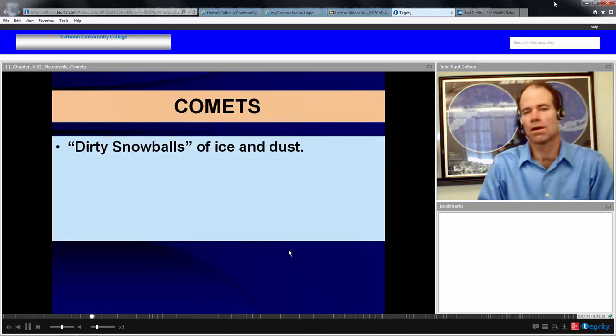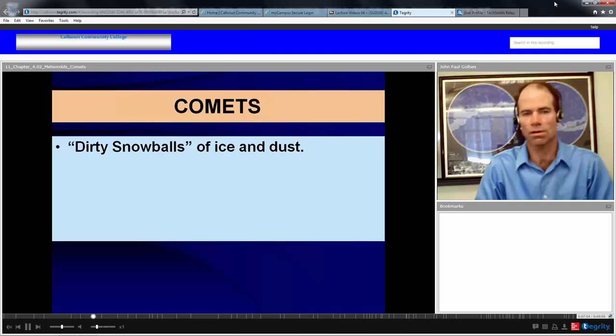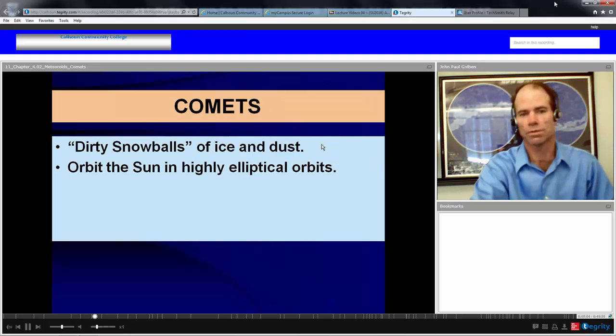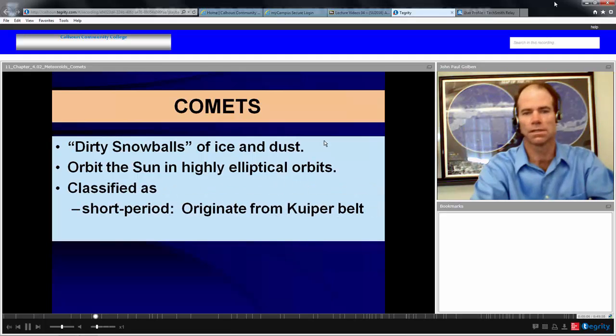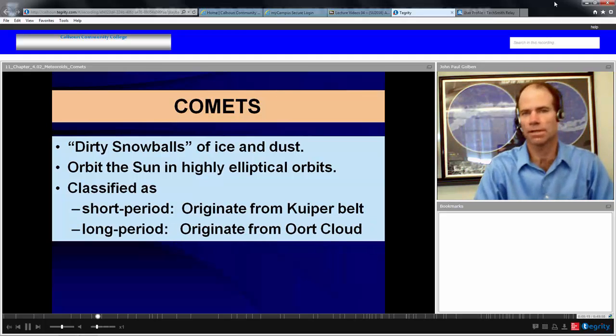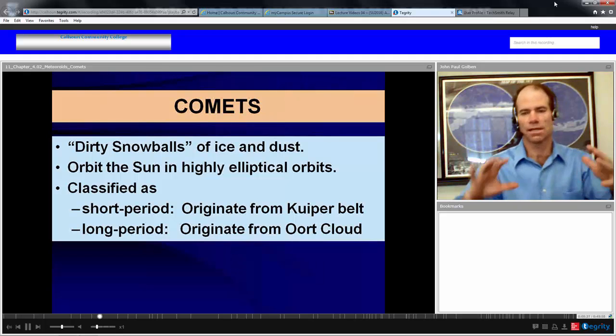Comets are different from meteoroids and asteroids in that they mainly consist of water in the form of ice. So they are basically dirty snowballs of ice and dust. They orbit the Sun in highly elliptical orbits. They're classified as either a short period comet originating from the Kuiper belt, which is just beyond the orbit of Neptune, or a long period comet, which would originate from the Oort cloud, which extends way beyond our solar system out to 50,000 astronomical units, and that is a spherical cloud that sort of surrounds our solar system.